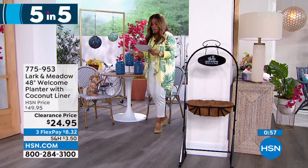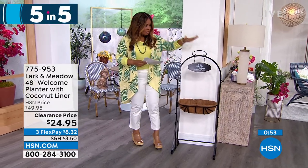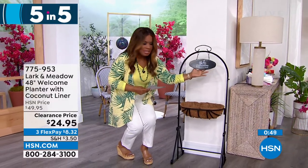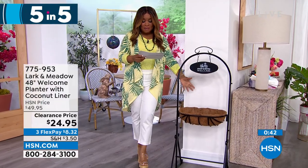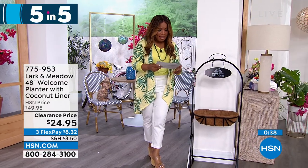Okay, here's another one. This is number two of our five and five. This planter, and you can come close. First of all, look at this. It has a welcome sign, and it has the stand, and then it has this coconut liner that you're able to put whatever it is. Even if you wanted to put live plants, you could do that. You could put something fake or faux in the inside.